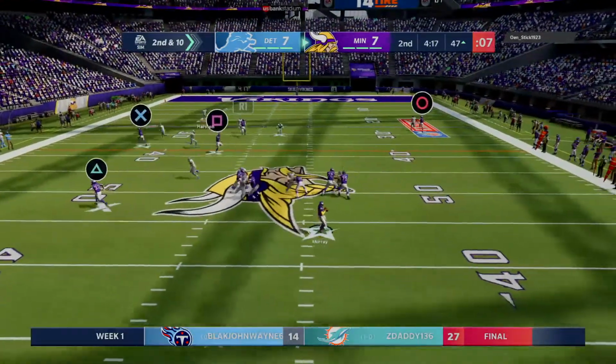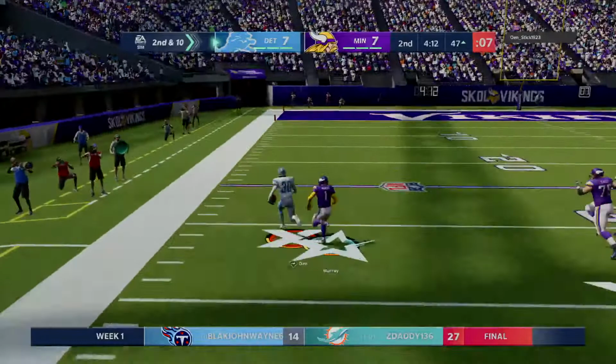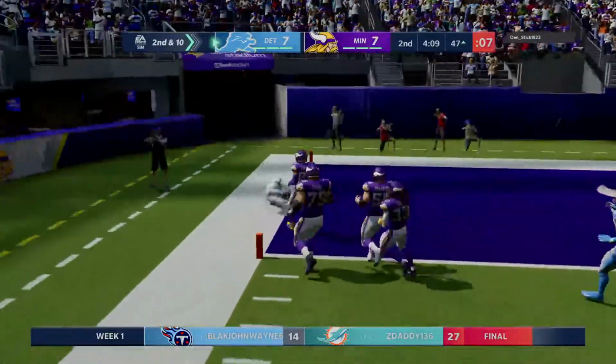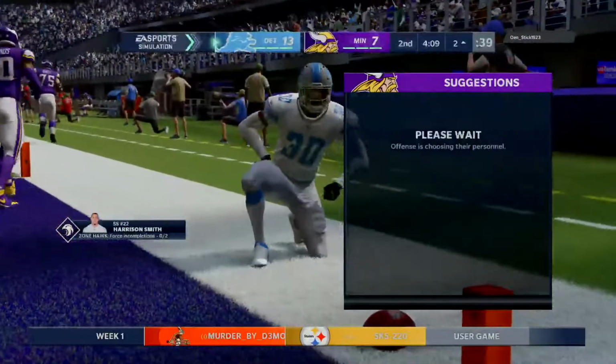And now Murray's going to set up the throw. And he fires one that's intercepted. Picked off at the 39. 20. There he goes left side. And he will bring it back. An interception return for a Lions touchdown.